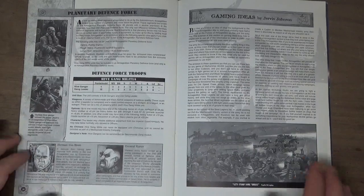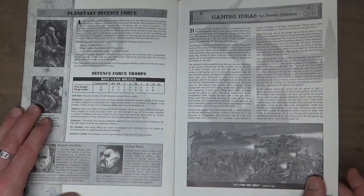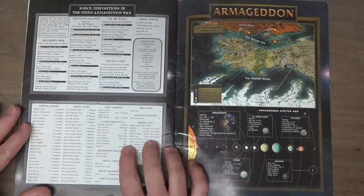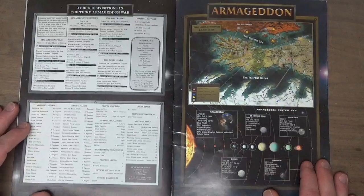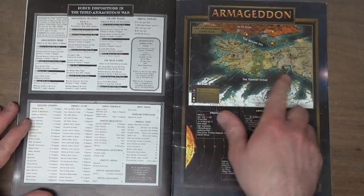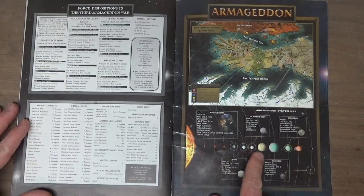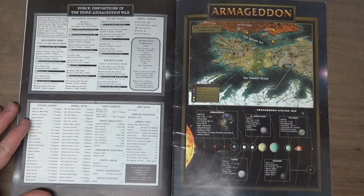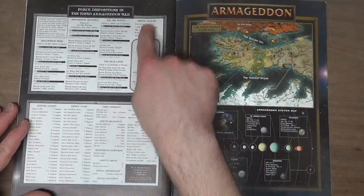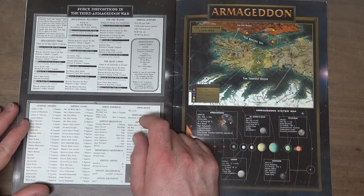And then we got a little outro by Jervis Johnson, sort of teaching you or telling you about narrative ideas, how to arrange the campaign, and that kind of thing. And then, of course, as always, at the end, they just give you some cool, fluffy stuff. Maps of the continents, showing where Armageddon is in its solar system, as well as all the other planets that were fought over. And there you go. That's it. Imperial Guard force. Laid out. Neat.